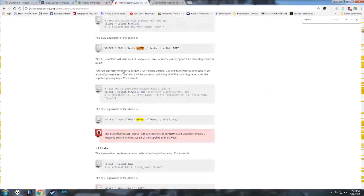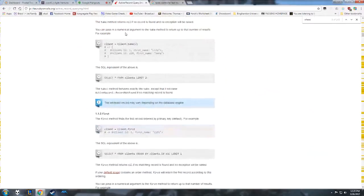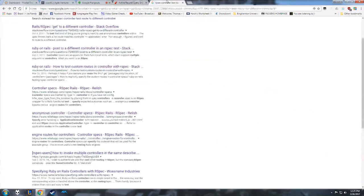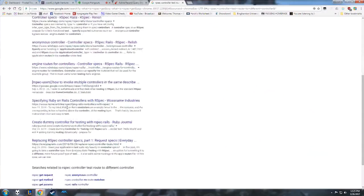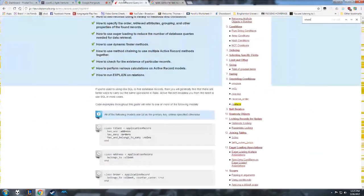So from what I'm reading, our spec's not really built for going from controller to controller. I think that's getting closer to the level of an integration test. That would make sense. Just removing it honestly right at this point. See what happens.